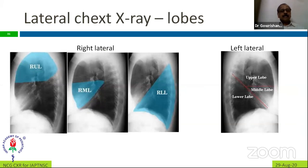In a lateral X-ray, how will the lobes be seen? The right upper lobe will be in the upper half. The right middle lobe will be like a sector. The right lower lobe will be in the posterior aspect. Okay?